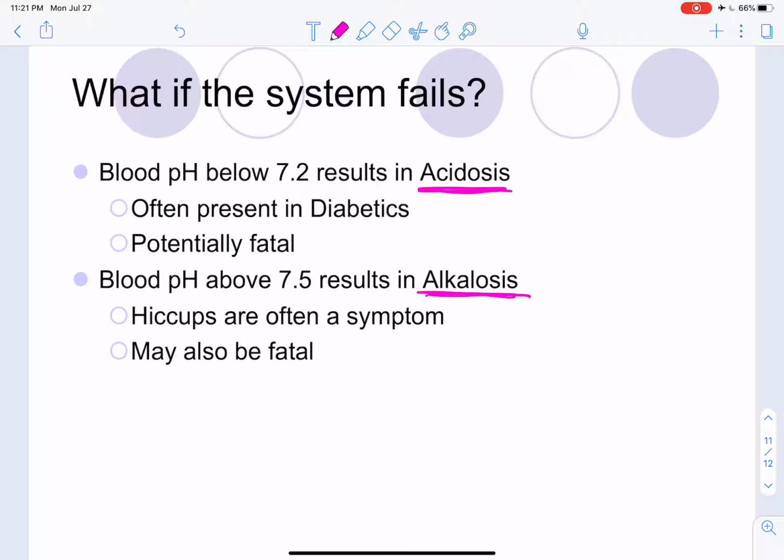Now, what acidosis and alkalosis look like in a clinical setting, I will leave that to the nursing program or your medical program, or at least the biology class that you're taking after this, because we are now done with the simple buffers lesson. Okay, bye bye.